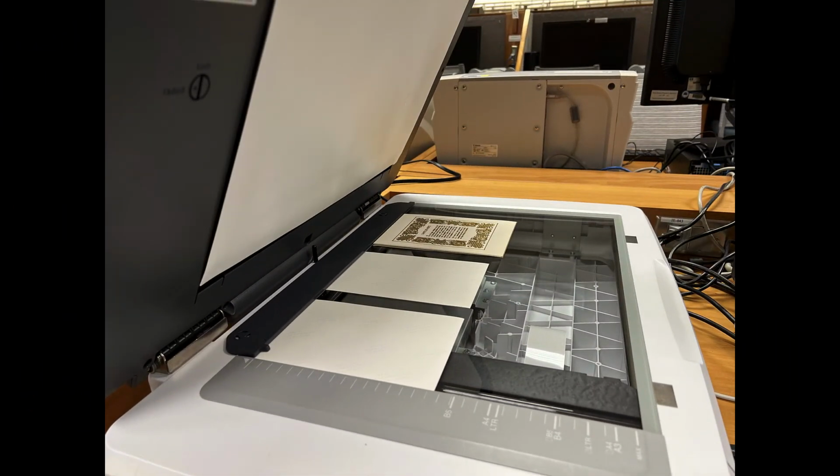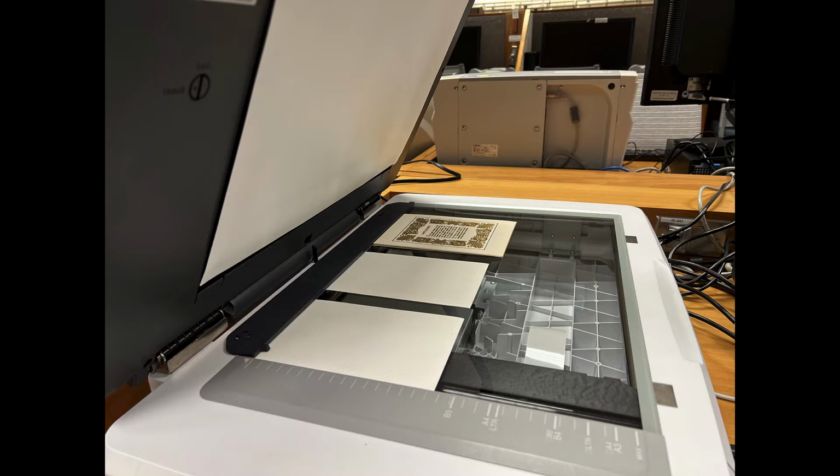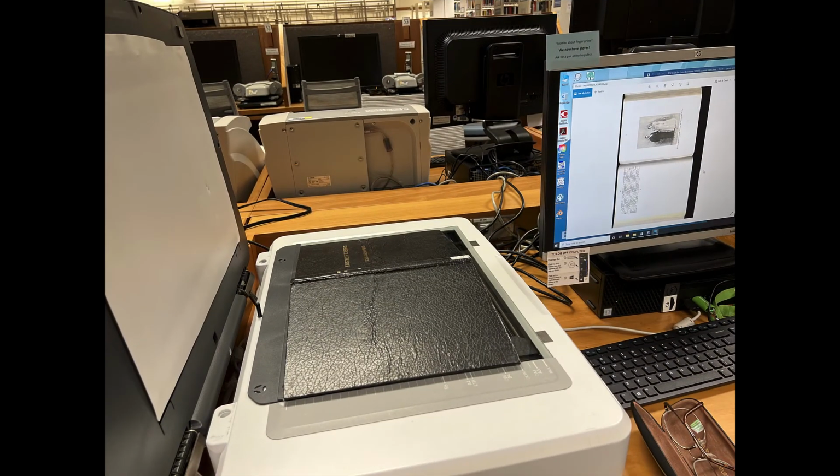Place your original face down on the scanner glass, making sure the top corner of the side you want to scan is aligned with the arrow mark. If you are scanning multiple originals at once, position each original at least 20 millimeters, 0.8 inches, apart from the others. If the size of the original exceeds the size of the document cover, it is too thick.